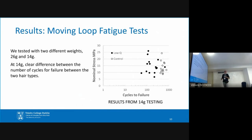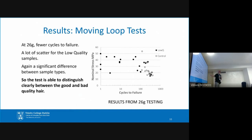So here, for the first time, we have a test which can tell you whether your hair is likely to split or not, or at least give us some numbers on it. But what was even more interesting, and this is where we get to the crack paths part of the talk, similar results, that's just at a different applied stress, but same idea anyway.